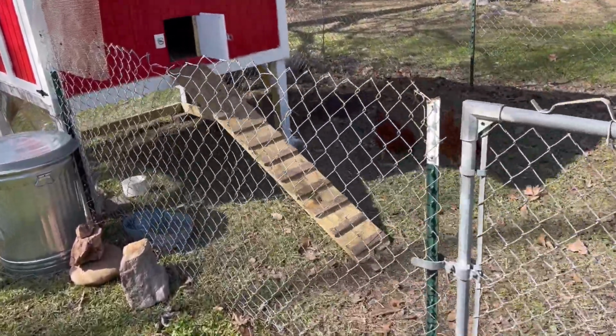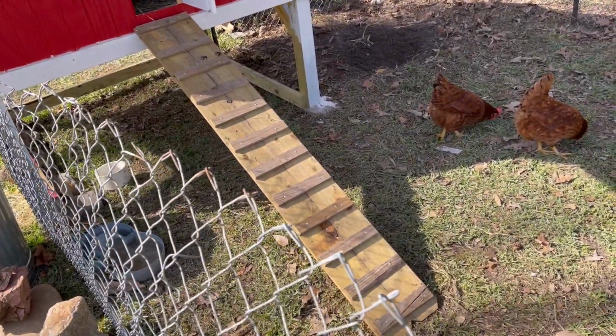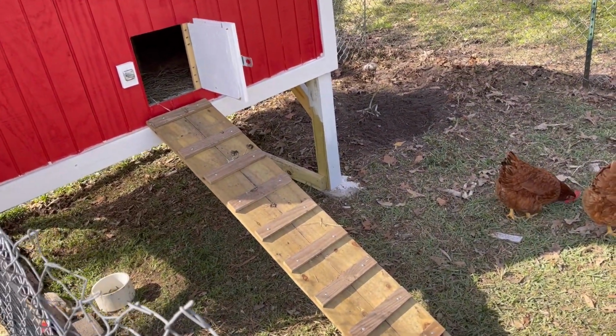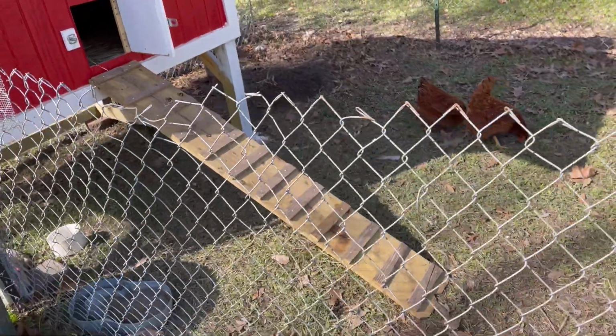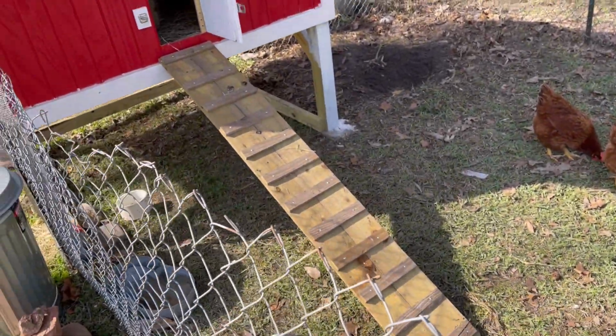I didn't get this on camera, but whenever I built this, it was really simple. I have plans for this. This is my own creation here, and I will have the plans posted down below with a link to a Google Drive folder for you to be able to pull a PDF of this up and get your measurements and make it however you want. And it was pretty simple, really easy, it looks really good.